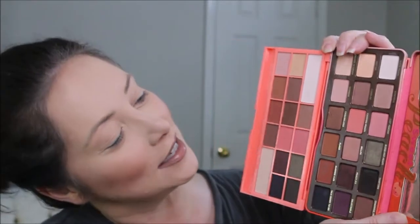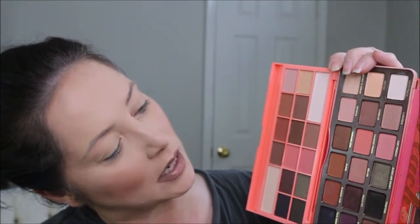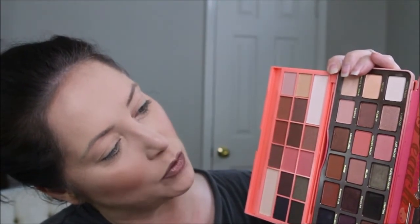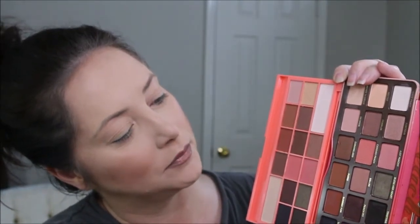So I'm going to use the similar colors in both these palettes, and let me put them side by side. Oops, I just put my finger in one. So as you can see, these colors are very, very similar. They just might be in a little bit different spots. So we're gonna have some fun. I'm gonna try to do one eye with one palette, and then I'll go back in and do the other eye with the other palette. Anyways, we're gonna have a little fun with this today. So I hope you enjoy.